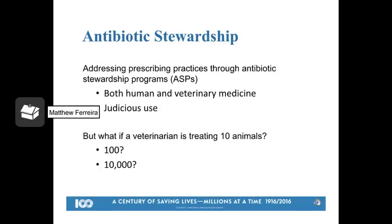So what are we doing about this? Antibiotic stewardship programs address prescribing practices in both human and veterinary medicine. These programs center around the idea of judicious use of antibiotics. This is an important concept: prescribing the proper drug at the right dose for the correct amount of time. But what happens if a veterinarian is treating 10 animals, or 100, or even 10,000? And this may not be as uncommon as you think.